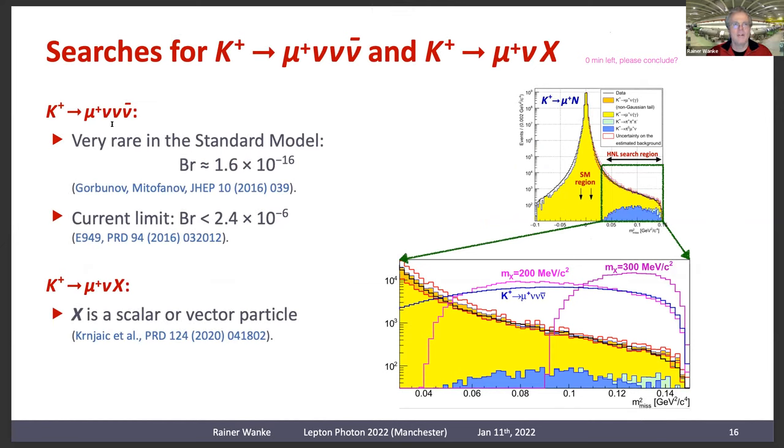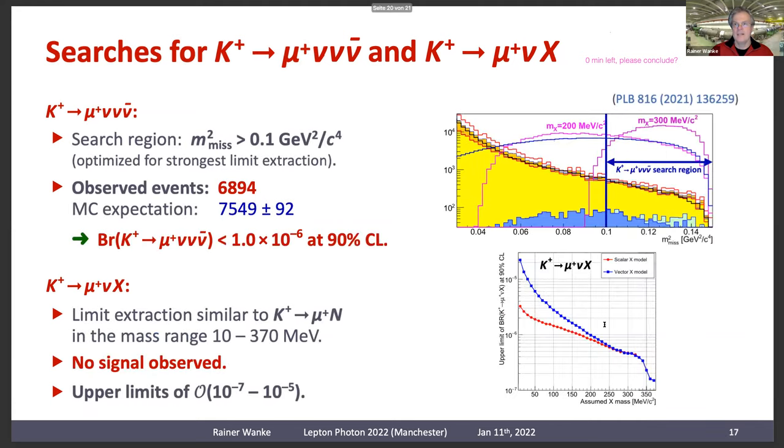There we have the muon and three neutrinos, or muon neutrino and some scalar or vector particle. There you have not a spike, but a broad distribution. So you look for just some enhancement over the plot of the missing mass in the tail. And of course, also there we don't find anything, and we can set limits at 10 to the minus 6 for the mu and three neutrinos, and upper limits on the scalar or vector particle X on the order of 10 to the minus 5 to 10 to the minus 7, depending on the mass.